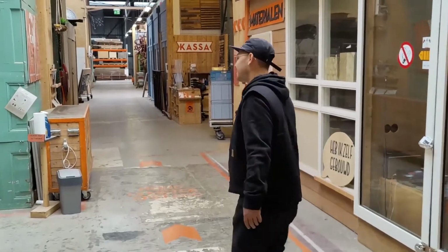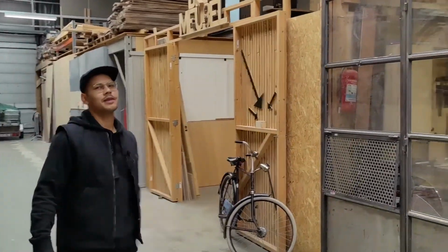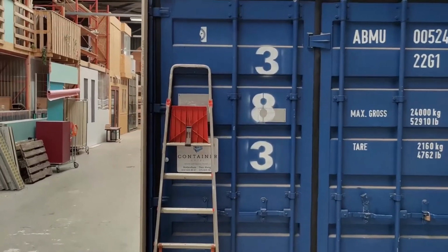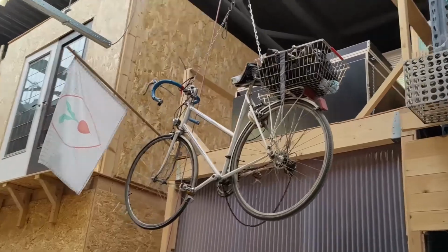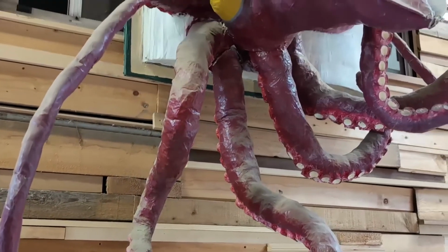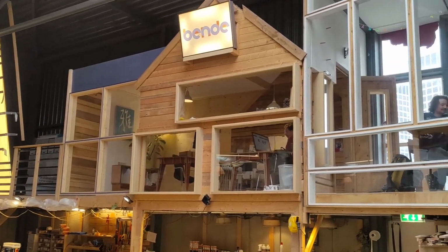And I'm going to give you a small tour. So let's go. Over 50 studios are here. Like a metal workplace. Everybody has their own spot. You have your own square meters and you can build as high as you want. Just like my own studio, we have a working place upstairs, and downstairs we have the building space.